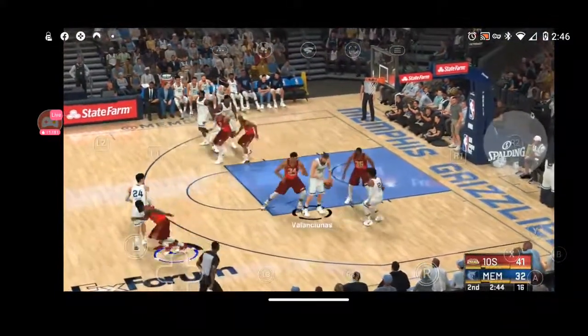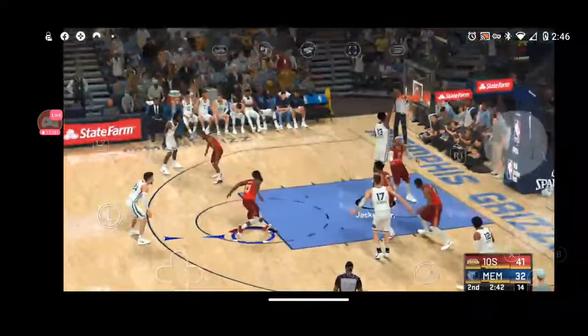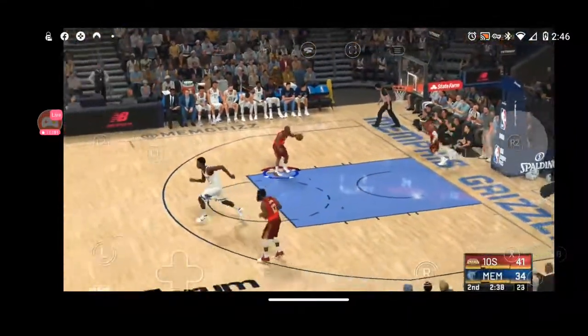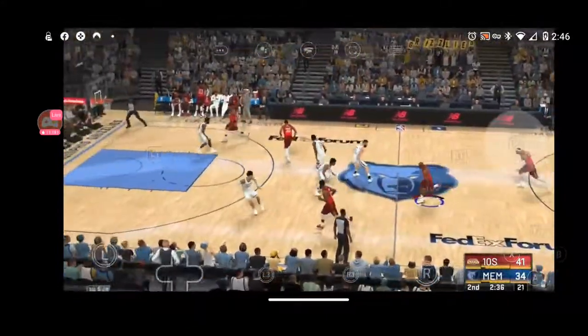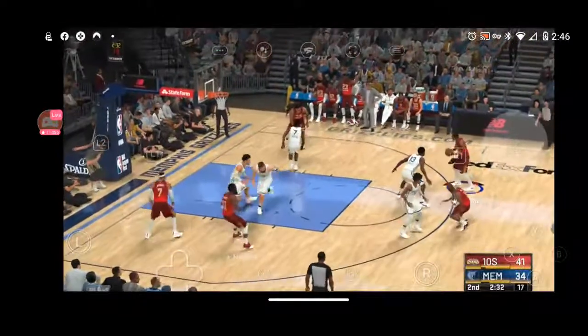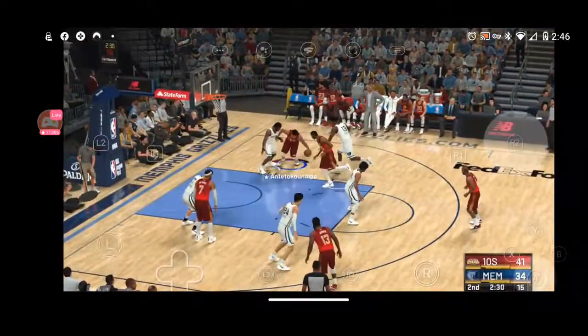Pass to Morant. Inside, Jackson. And the dunk by Jackson. And didn't do anything fancy there, but didn't need to. Nope, his only concern right now is getting the points on the board. And I don't mean style points.